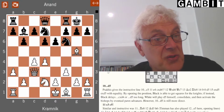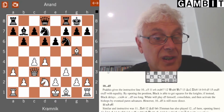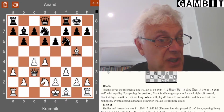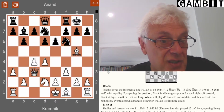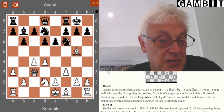But this ignores the question of time. Black has to do something quickly because of white's dangerous strategic plan. Opening up the position gives black more chance to put his leading development to use. So this is a kind of trade-off which you often get in chess. You concede one thing while gaining a compensating advantage somewhere else.